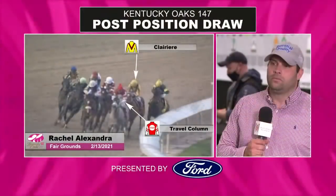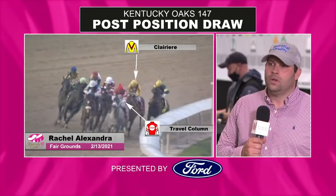Even better. It's nice to get to the Kentucky Oaks, but the Kentucky Derby's obviously the race that everyone's after, and very, very fortunate to be in this position with two very good colts, and looking forward to the draw tomorrow. One of the fun storylines in this year's Oaks, Brad, is there is a budding rivalry, already an existing rivalry with Clariere and Travel Column. You've gotten the best of her 2-1. This is a mile and an eighth, though. Can you continue the streak at the longer distance?